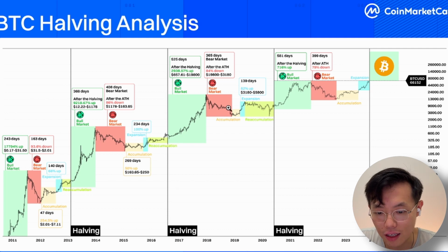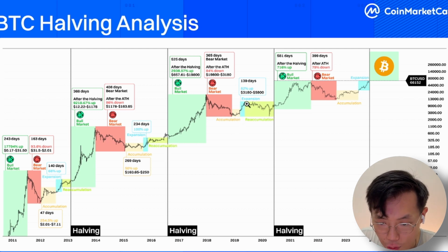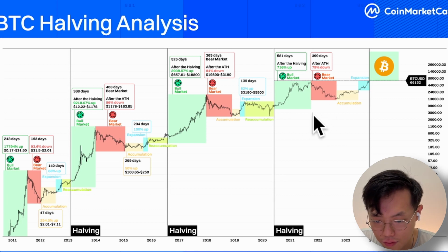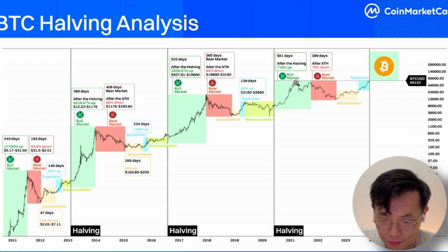Then we have a bear market of 1 year, down to exactly a similar percentage, 84% down from the previous high, right? Then we have the accumulation phase again. Then this one is the expansion phase, which is named by him, 82% right after accumulation. So right after accumulation, we have another phase where this guy says it's a reaccumulation towards the third halving, which brings us right to the fourth cycle here. First, second, third, fourth, again with the bear market.